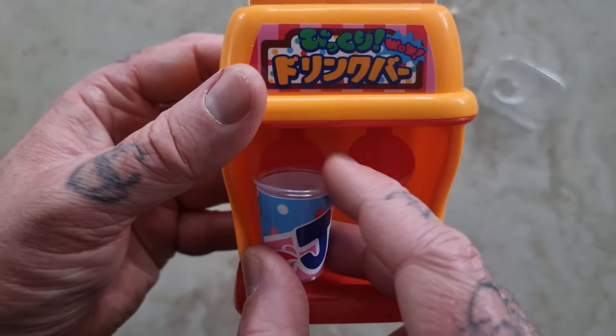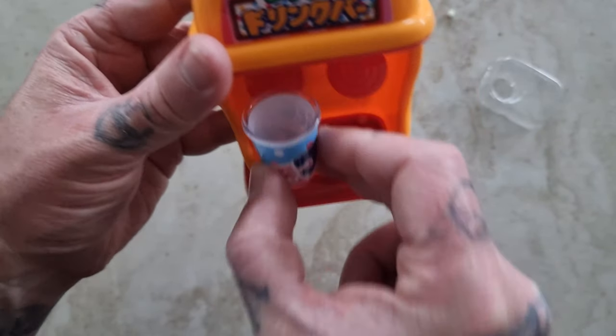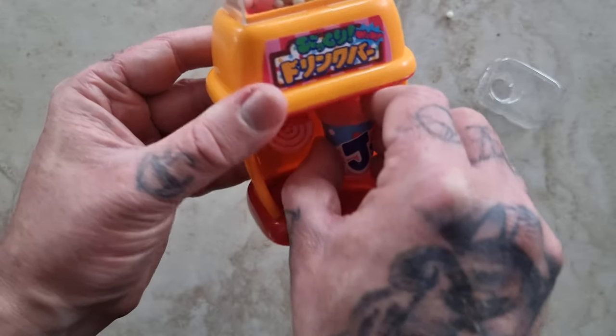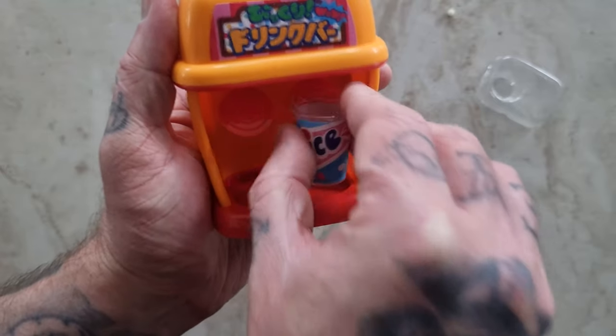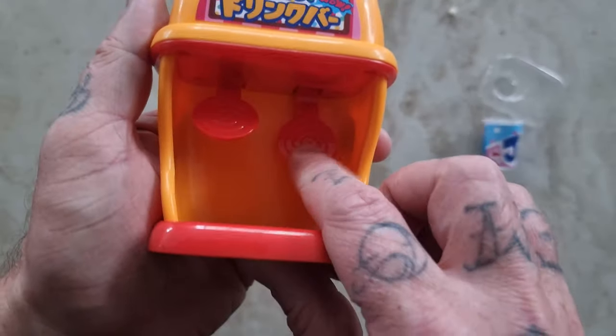Let's fill up our cup. I don't know if I was doing this wrong or something, but it didn't really give me any juice. Kind of got me a bit frustrated. Looking back, maybe it was the angle I was trying to do this on, and it needs to be sitting perfectly flat for it to work. I don't know.